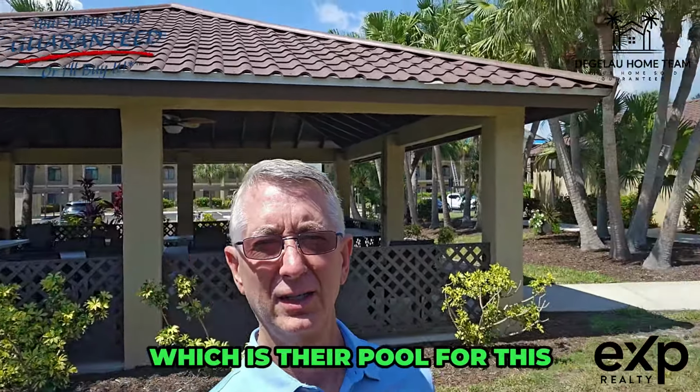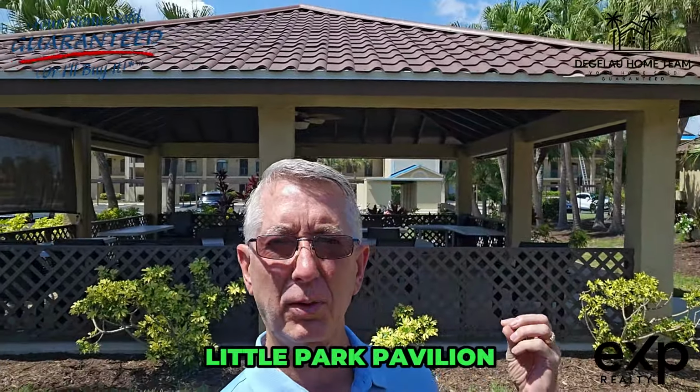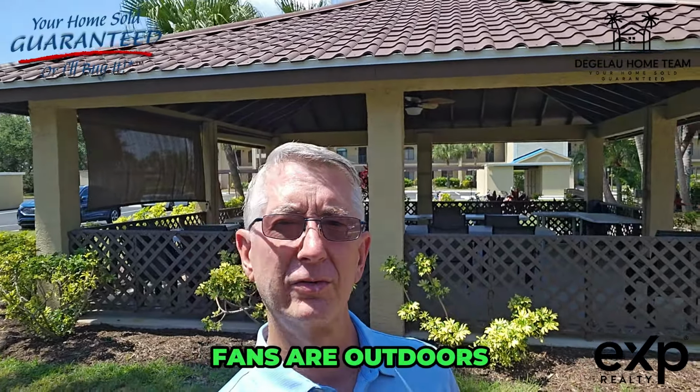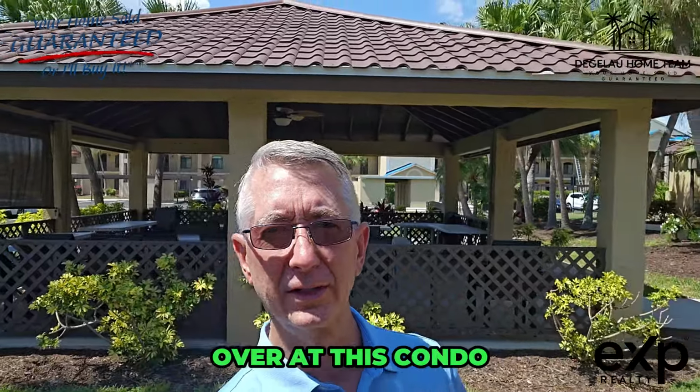which is their pool for this little condo subdivision, is actually a little park pavilion. So they have tables and chairs in here, fans, outdoors you can enjoy during different times of the year. So another great feature over at this condo.